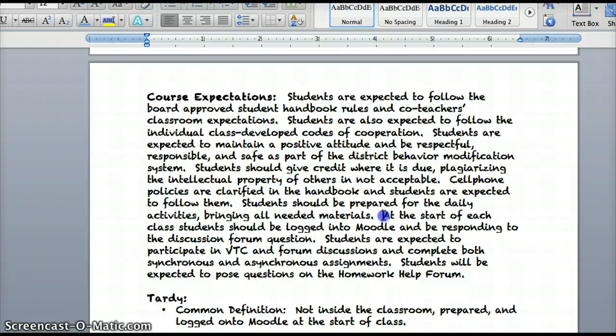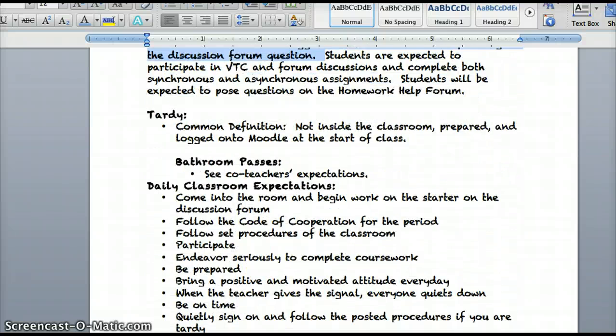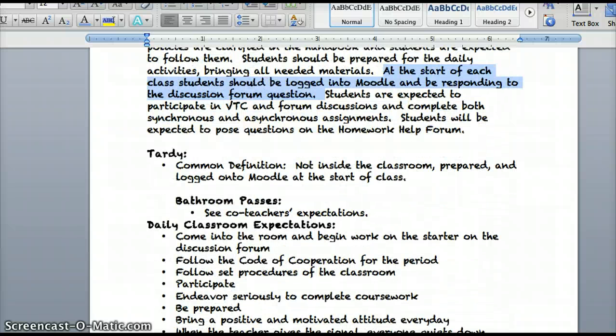Also, at the start of each class, you are expected to be logged on to Moodle and responding to the discussion forum question. I should not have to direct you to that, nor should your classroom teacher, okay? That is an expectation that you are going to have to follow every day.